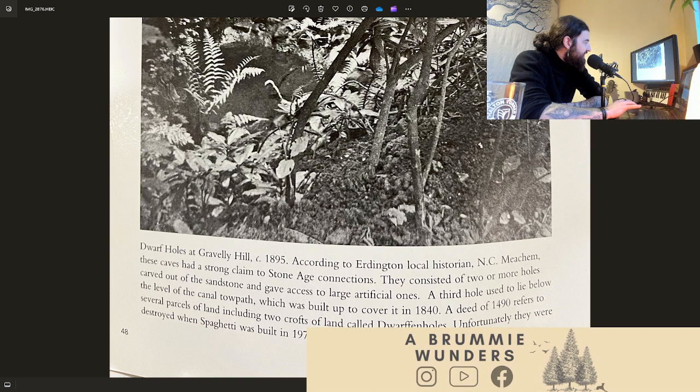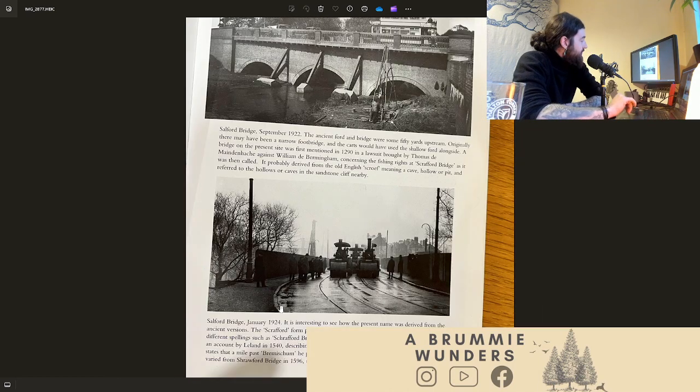Whoops! Didn't matter, did it? What a shame. There you go. So what's that? A third hole used to lie below the level of the canal towpath, but was built up to cover it. Bloody hell. We lost a lot of cool stuff.